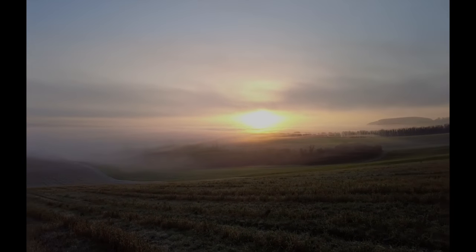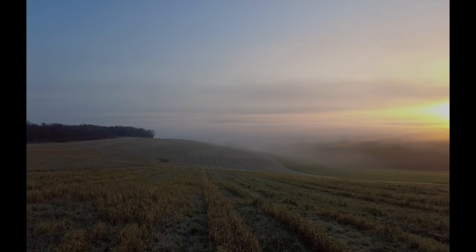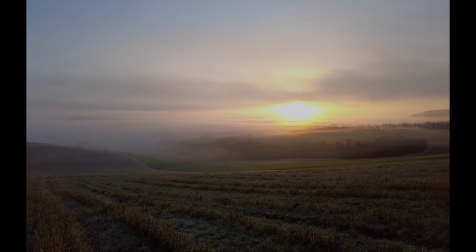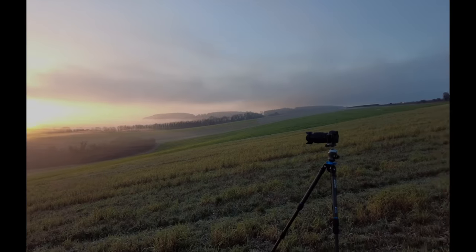Appreciate on this DJI Osmo 2, it probably doesn't zoom in far enough for you to be able to see a lot of the detail that I'm talking about, but certainly my images are going to pick it up. And really looking forward to showing you what we've got this morning.